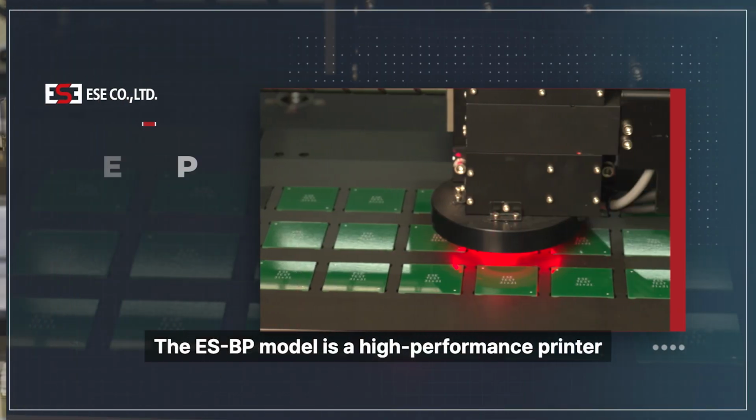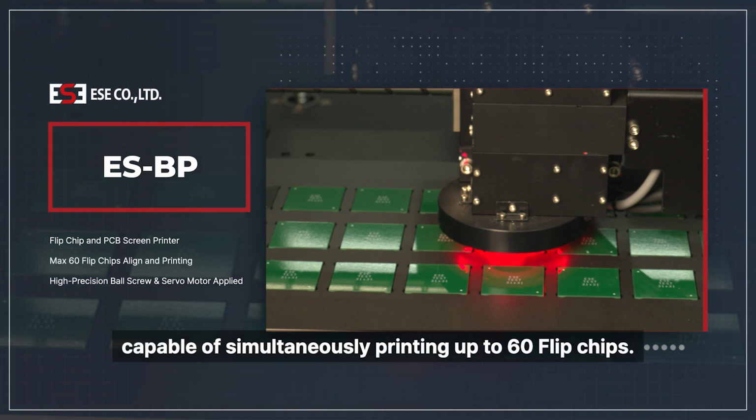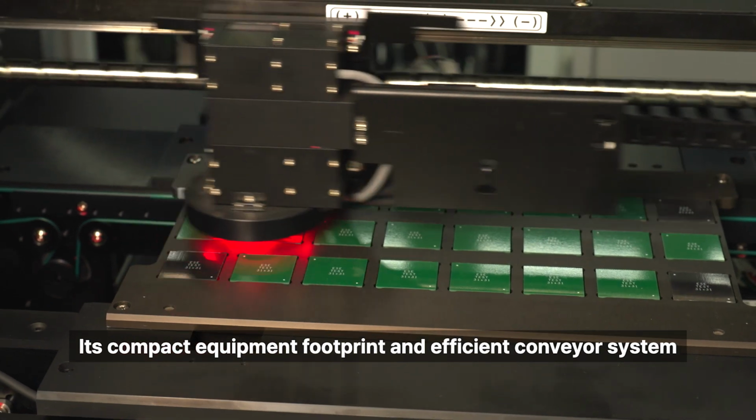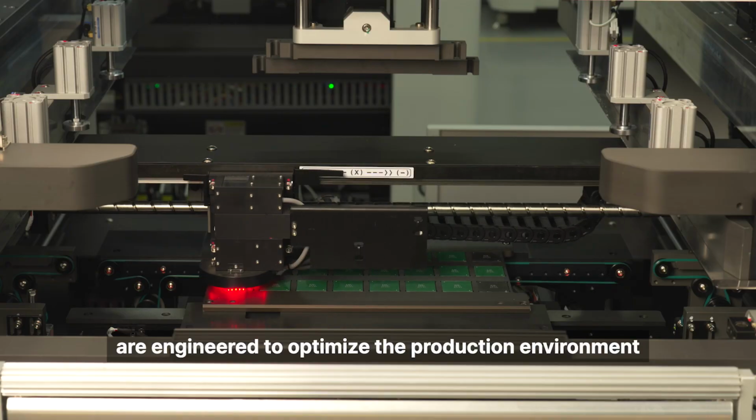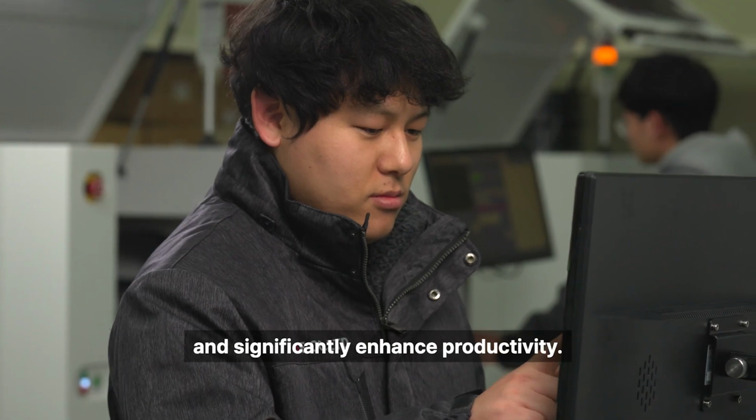The ESBP model is a high-performance printer designed for flip chip applications, capable of simultaneously printing up to 60 flip chips. Its compact equipment footprint and efficient conveyor system are engineered to optimize the production environment and significantly enhance productivity.